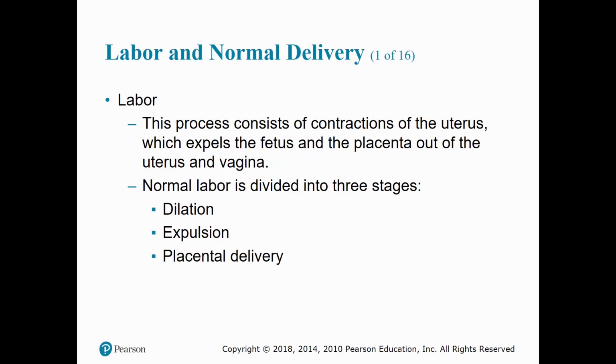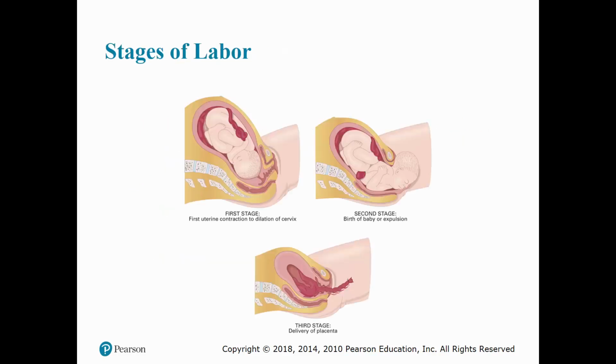Now this process also consists of contractions of the uterus, and what this is doing is helping expel the fetus as well as the placenta out of the uterus. Now delivery is divided into 3 stages. You have dilation, expulsion, as well as placental delivery. Now the length of each stage varies based off the patient as well as various circumstances.